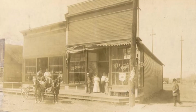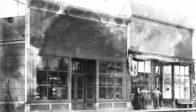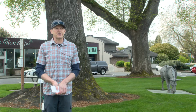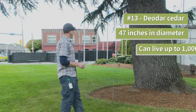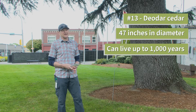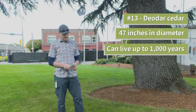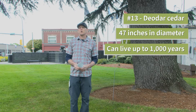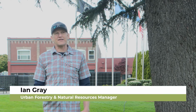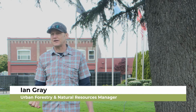So Tonkin Park originally was the site of the first mercantile store in Renton. The land that we're on right here was eventually donated to the city as a park in 1948. We're standing in front of a 47 inch diameter deodar cedar, botanical name Cedrus deodara. And this tree actually traces its origin to the Himalayas. The deodar cedar is important in Hindu spiritualism because it's known as the tree of God. And in fact, you'll find that it was often used as the timber to build temples.